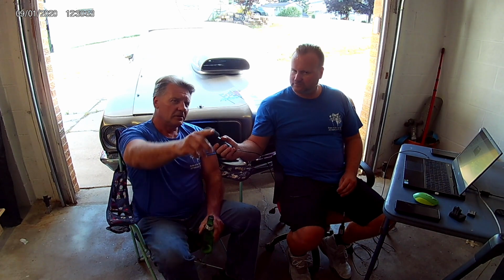Castleworks.com. Transmission, this is a Turbo 400, right? Yep, Turbo 400 with the race goodies in it. It's a transmission in this car, and it's nothing special, but it'll handle 800 horsepower.